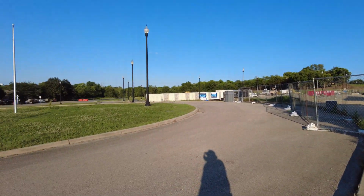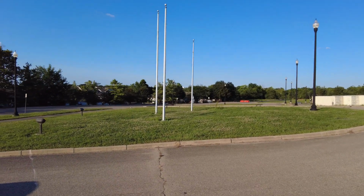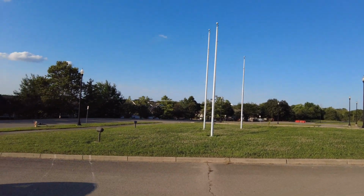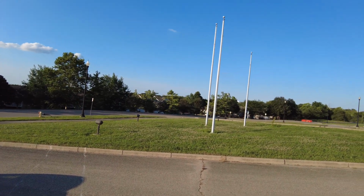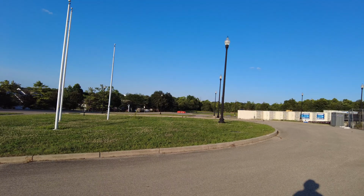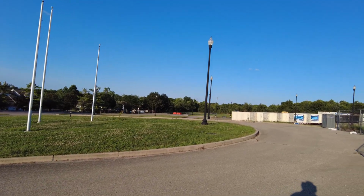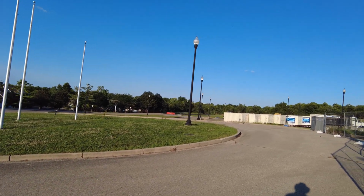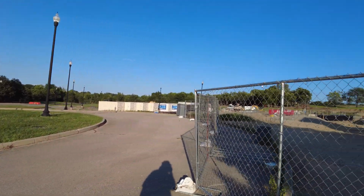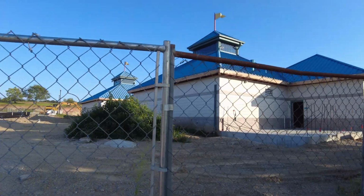So I'm looking over here, and did I forget that they have 3 poles for flags here? That may have always been here, or not, but it's drawing attention to me now. Same as the lights. I think the lights have been there. Maybe they replaced them, maybe they didn't, but they're standing out just because of all the other stuff. And you can see the numerous trailers here and the amount of fencing.